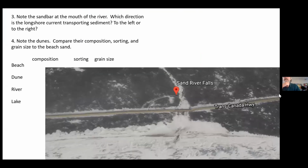This was funny. I went to get a picture of Sand River. I have this in my mind. So we go up the river and we look at those rocks that I just showed you. And then we walk down to the river mouth. So the picture on Google Earth is a nice February or something like that. So the lake is here. It's just frozen over and covered with snow.